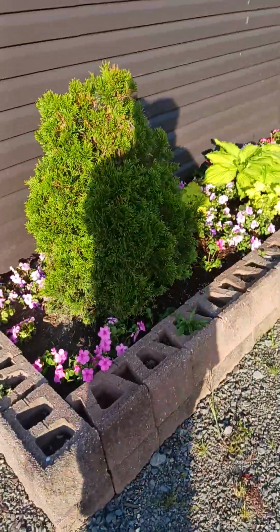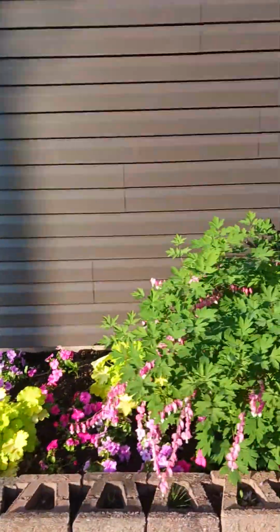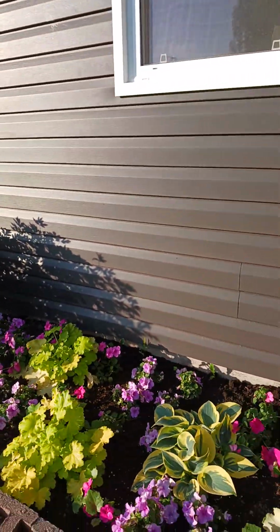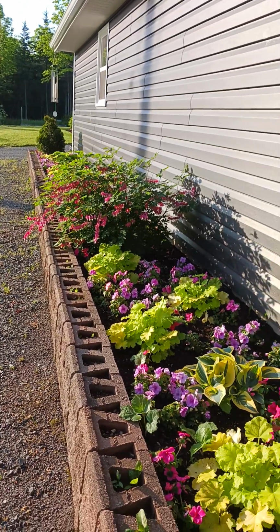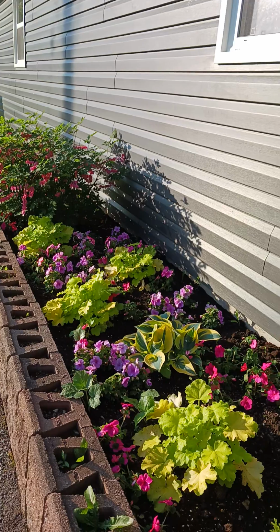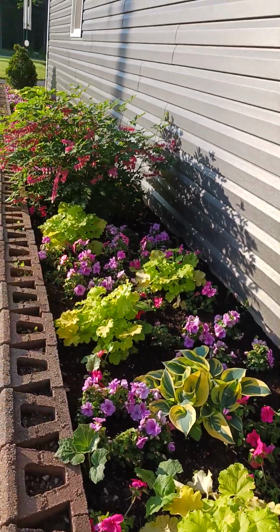This is a new bed, and the sun's kind of weird, so I'm going to go to the bottom and look up. And this is the one that is just filled to the brim with heuchera. This is the only sun this bed will get today. It might get an hour, and then that is it. So we have some transplanted hostas from last year. Lots of heuchera, and just lots and lots of impatiens.